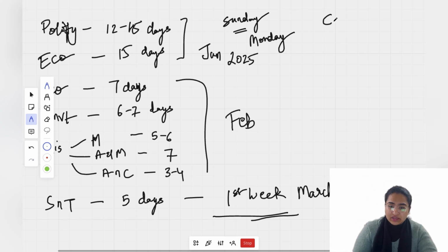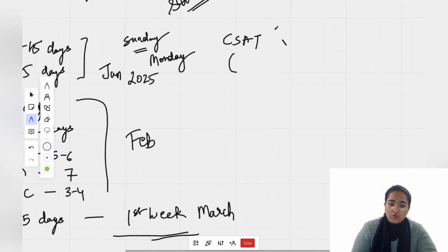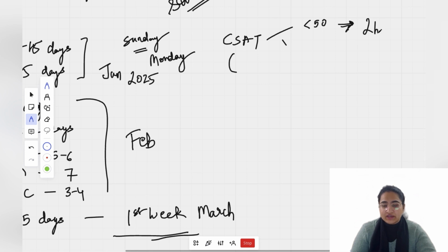Parallelly, what you have to cover is CSAT. Before you jump into CSAT, first things first, you need to analyze your present CSAT level. If you are scoring less than 50 in your CSAT papers, then you need to give at least 2 hours daily to your CSAT prep. If you are, let's say, scoring in the bracket of 50 to 70, then you can do 1.5 hours of prep time daily for CSAT.